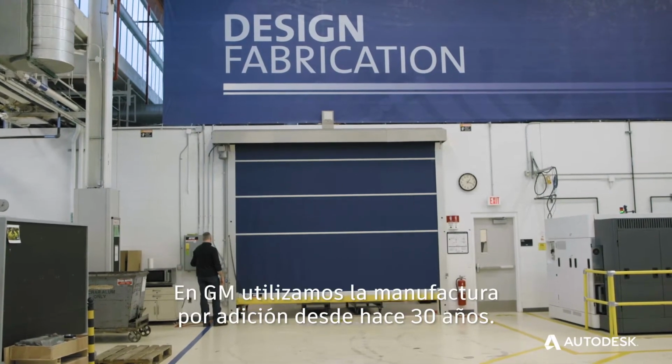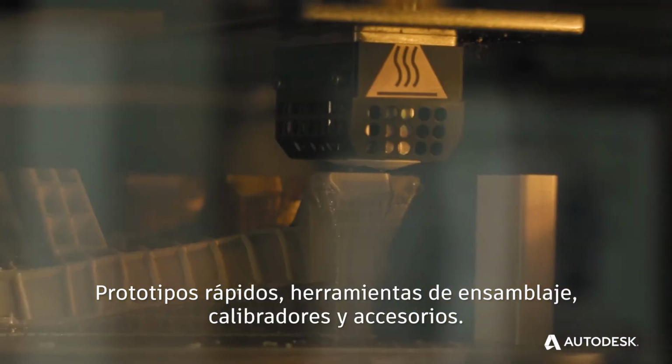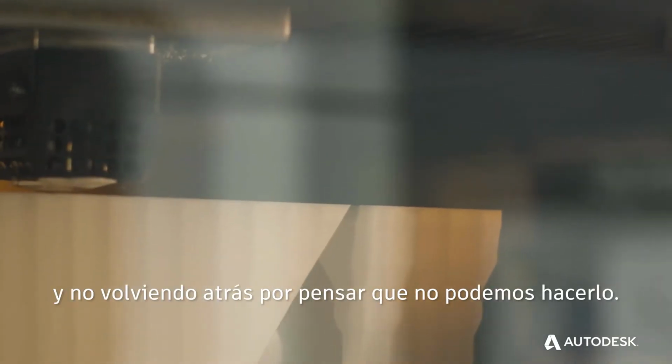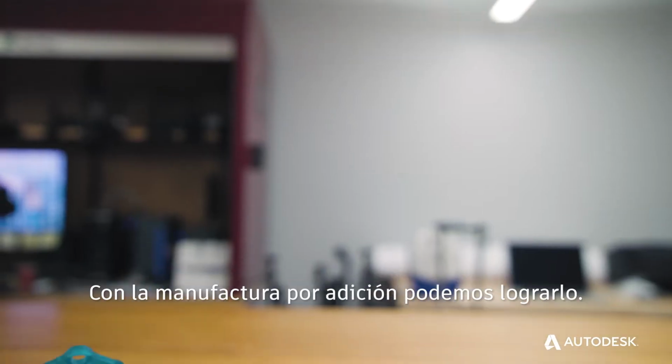We've been doing additive manufacturing at GM for over 30 years. Rapid prototyping, assembly tooling, jigs, fixtures. How do we take that next step? Getting people to think differently. Not migrate back to, well, we can't do it. Additive manufacturing can enable us to do this.